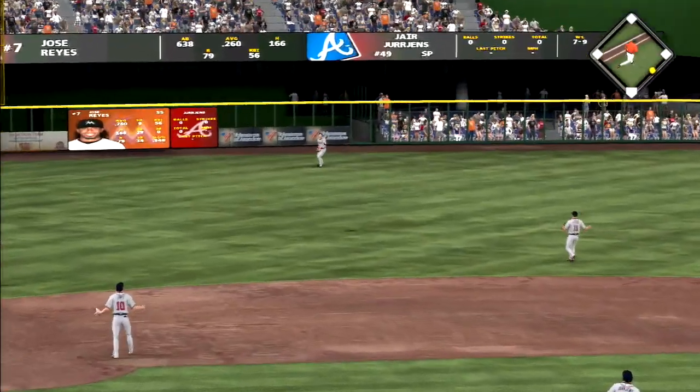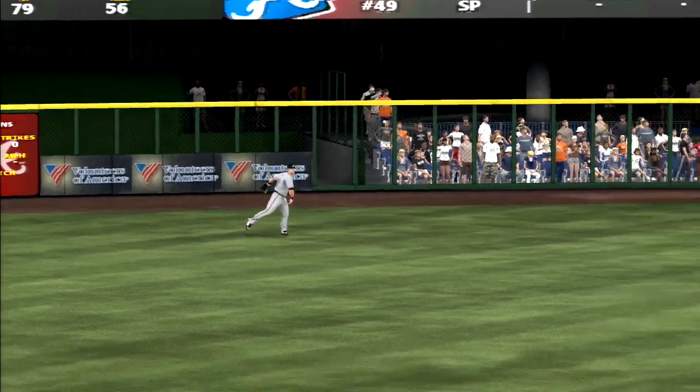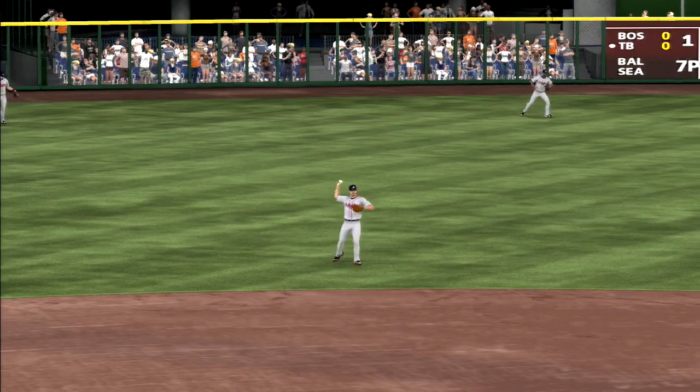Right on the fastball there as this is hit pretty well out towards deep left. Hinske is there to make the catch, and it's a one-pitch out to start the home first.